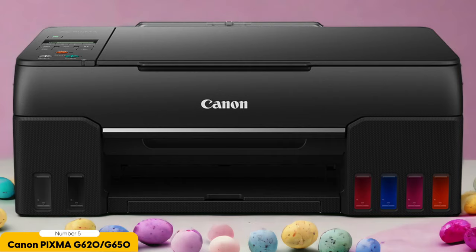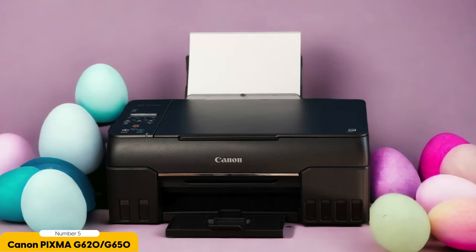nuance of my photographs. One of the standout features of this printer is its ability to print borderless photos up to A4 size. This means that I can print my images without any white borders, giving them a professional and polished look. The print speed is also impressive, allowing me to quickly produce high-quality prints without sacrificing accuracy or detail.